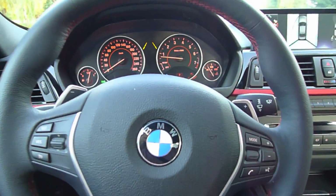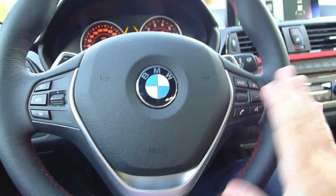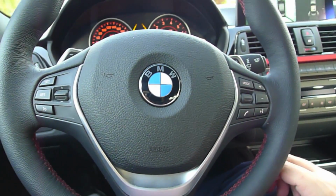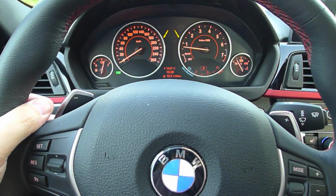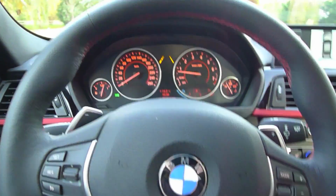Steering wheel controls, much more like the 5 Series and the 7 Series, a lot more capabilities on the steering wheel: modes, cruise control, different toggle switches. It just looks like a more premium steering wheel with more capabilities, and of course you have your paddle shifters, plus and minus, which makes driving that beautiful 8-speed transmission a wonderful experience.